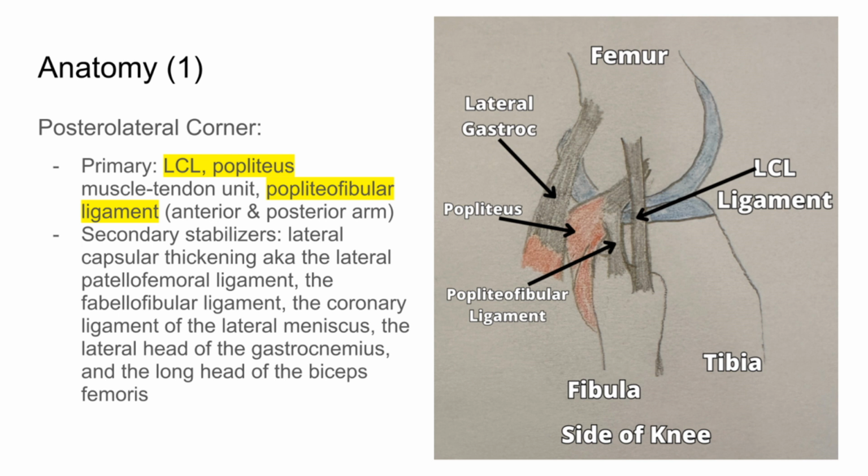The secondary stabilizers are the lateral capsular thickening, aka the lateral patellofemoral ligament, the fabellofibular ligament, the coronary ligament of the lateral meniscus, the lateral head of the gastrocnemius, and the long head of the biceps femoris. So a lot of stuff in there that I don't think I ever learned in PT school. And before I did this lit review, I think I knew about 25% of those structures.